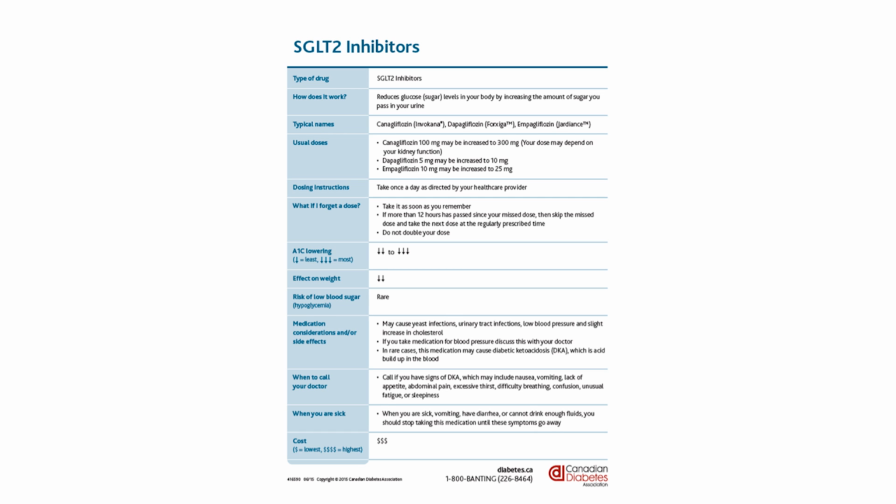They do help to lower your blood sugars, and for some people, they help them lose a little bit of weight as well. They are not known to cause low blood sugar, or in rare cases they might, but it's only going to be in rare cases.